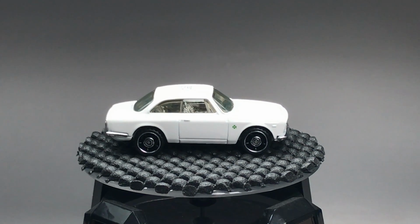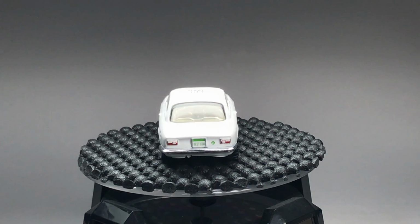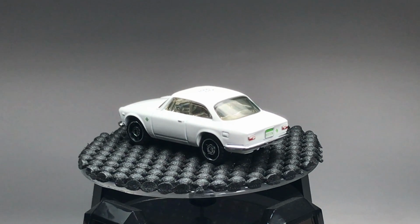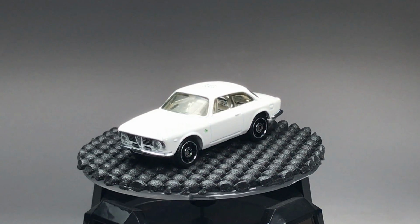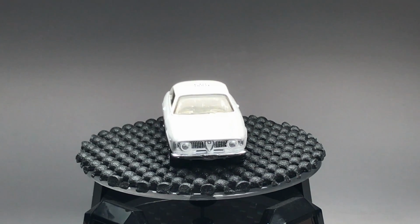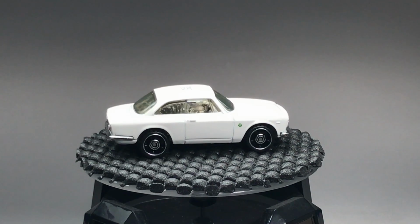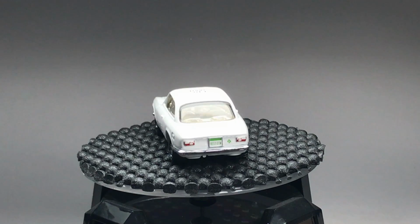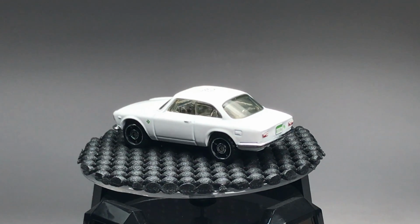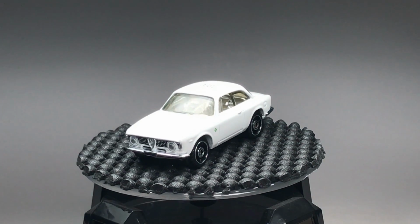We're going to start with the Alfa Romeo Giulia Sprint, and this is an exciting return of the Alfa Romeo. I remember, well, I'm getting ahead of myself. Let's start talking about this model and the series first. Five cars in this set instead of six, so they'll be doubling up on one of the models. I'll tell you which one here in a little bit. Alfa Romeo, this is the Giulia Sprint. I have talked about this one in a previous video.